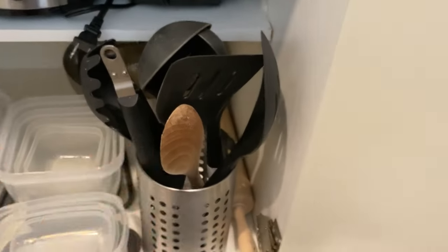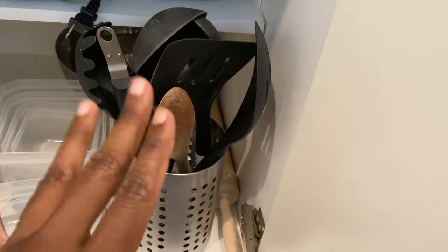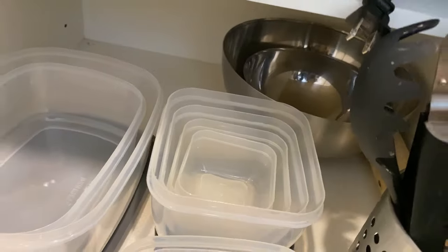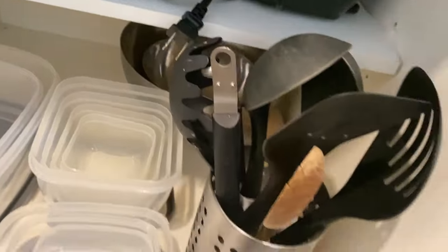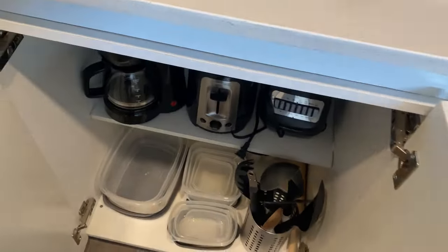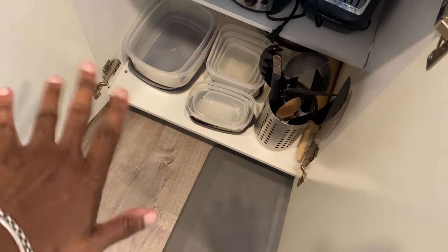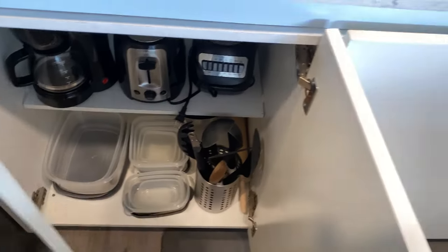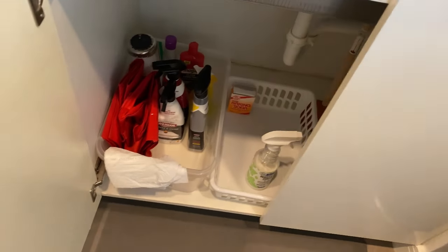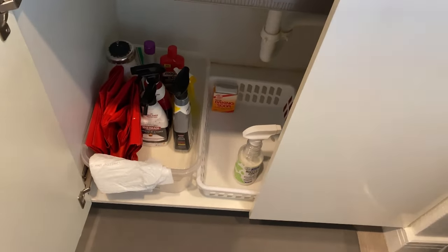to do that. And obviously the utensils that you would need for cooking, I have that here, and I have a couple of mixing bowls back there as well, if you can see them. I got stainless steel. I try not to get a lot of plastics because they can get discolored, but obviously with the storage containers, that's what I have. And obviously you want to provide a garbage can. And what do I have down here? Just some cleaning products.